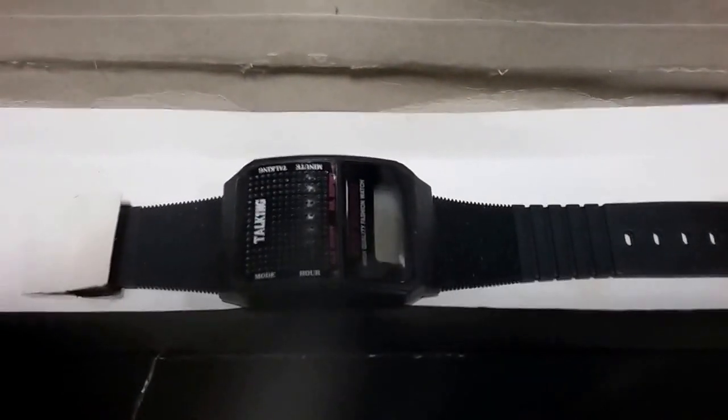And I'm gonna pull this out. This is cool. Shaking all over. Gerber tool, multi-tool. And then there's also a Gerber handsaw. And this talking watch here. I don't know if it's new, but it's got the original box. Old talking watch. I used to have one a long time ago.